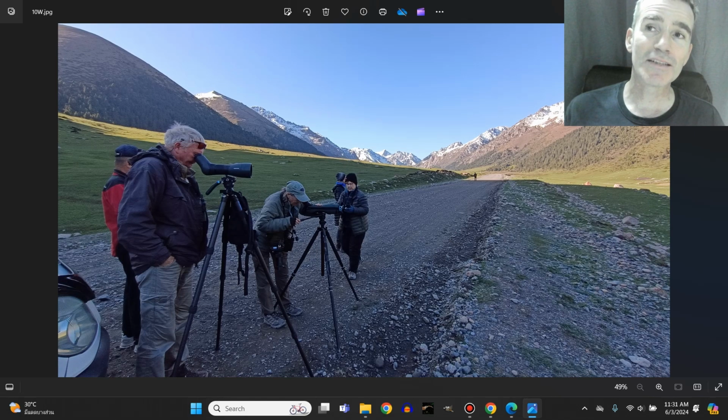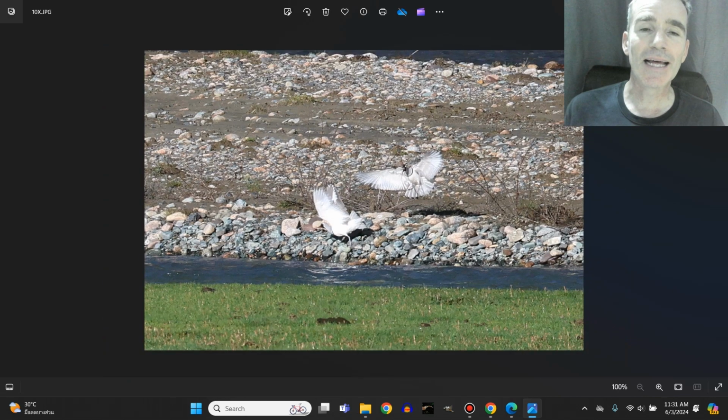This time, a very special bird, which was maybe the most wanted bird of the trip for some people who were collecting bird families: the ibisbill. This is a monotypic family. It looks the same shape as an ibis, but actually is a little bit more closely related to the plovers.